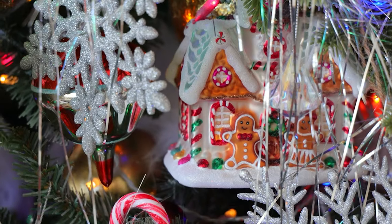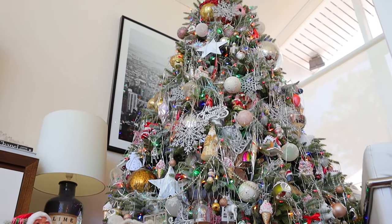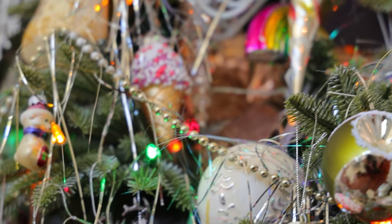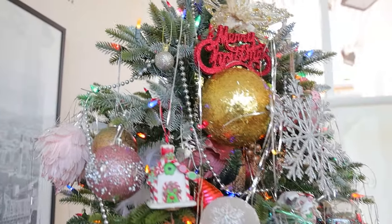It's evergreen, it's a lovely Balsam Hill tree. It's a tall, big tree, and I've actually lightly flocked it myself. The reason I've done this is I wanted it to relate to the other tree because I have two kind of schemes or themes going on in this Christmas house. It's nice to have elements that relate to the other tree.